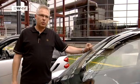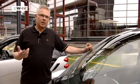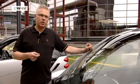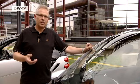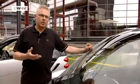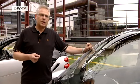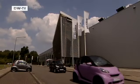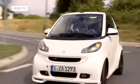Smart's Heiko Bornhoft says that the company feels that the USA and China are extremely important and sees them as growing markets because there's been a change in attitude and people are looking at cars differently. But they also say that it will take time because Smart also took 10 years to establish itself in Europe. Smart says there is great potential and these markets are now their main focus. Smart is on the up. It's soon to be introduced in Argentina and Indonesia.